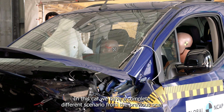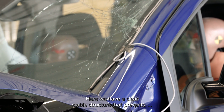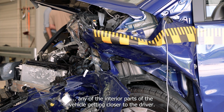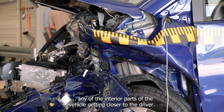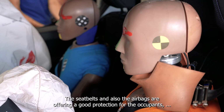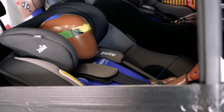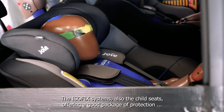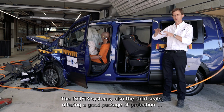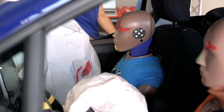In this car we have a completely different scenario from the previous one. Here we have a clear, stable structure that prevents any of the interior parts of the vehicle getting closer to the driver. The driver readings were acceptable. The seat belts and also the airbags are offering a good protection for the occupants, especially for the driver's side. The ISOFIX systems, also the child seats, offering a good package of protection for the children and also for the occupants in the front row.